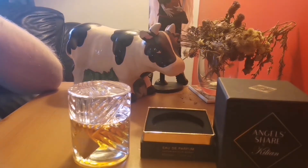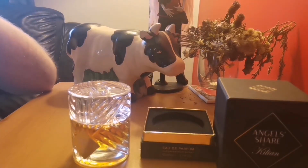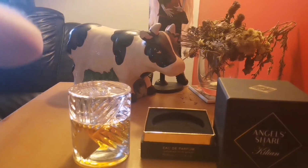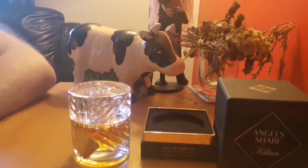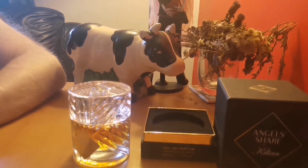Maybe there's cedar in it. I've not checked all the woods. I know obviously there's woods, there's oak, but maybe it's cedar, but it's a little bit peppery. Look at that, it's a thick EDP, quite oily. Obviously that'll go, but yeah, I'll let it settle and I'll come back.